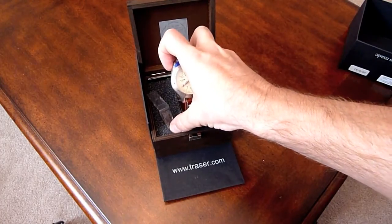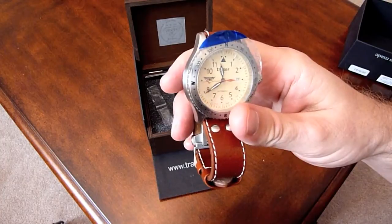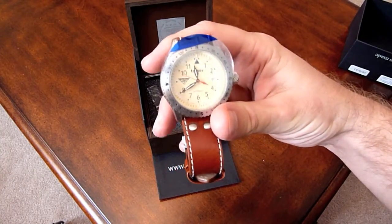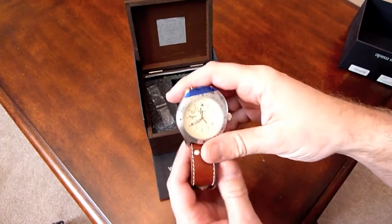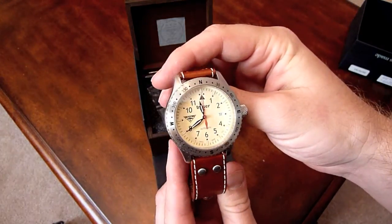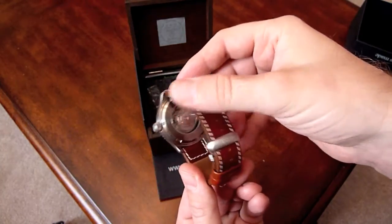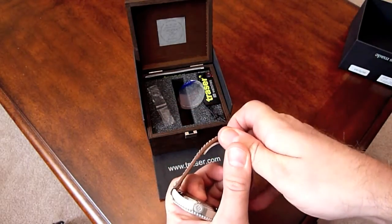It's an aviation style piece. It's called the Bucker is how my English tongue wants to say it. It's probably pronounced Bucher, more of a German style. But this is actually an automatic watch. It is a cream-faced automatic ETA movement watch, and it's called the Bestmann series.